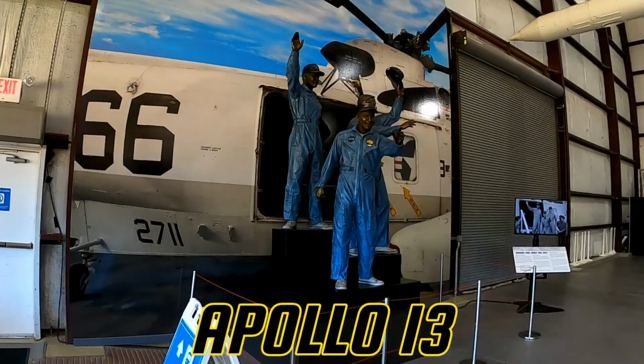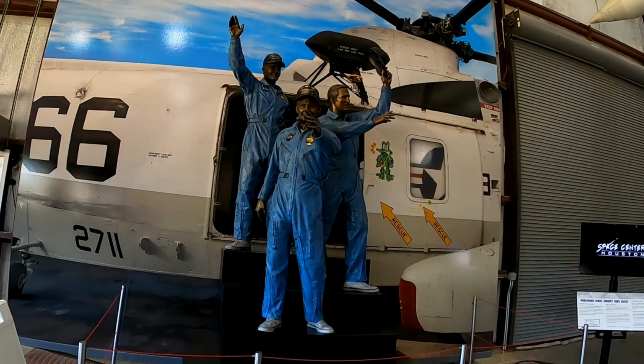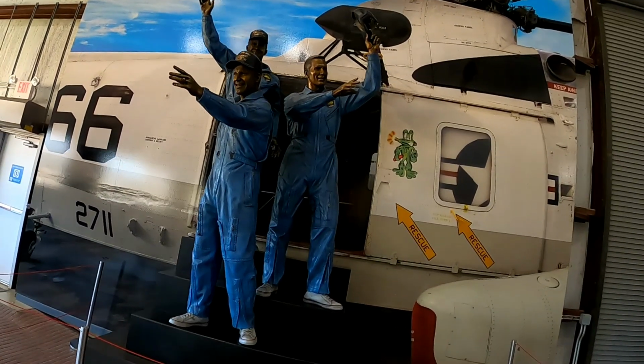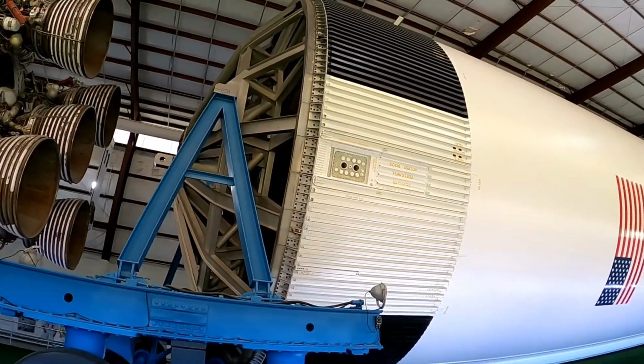Houston, we've had a problem. We've had a main beam bus undervolt. Roger, main beam undervolt. Okay, stand by at 13, we're looking at it.